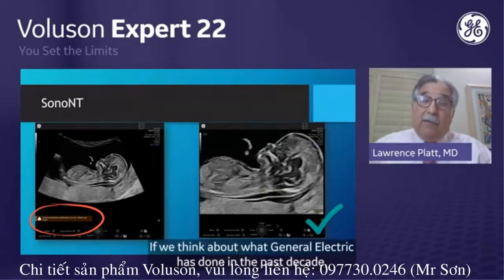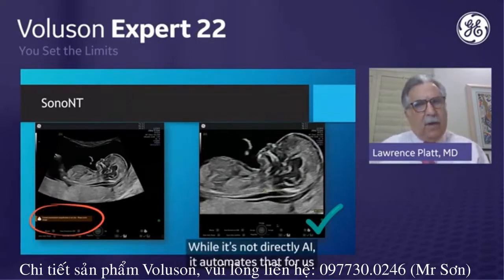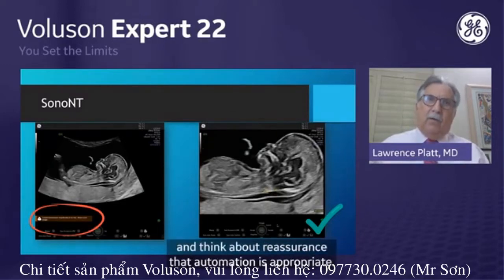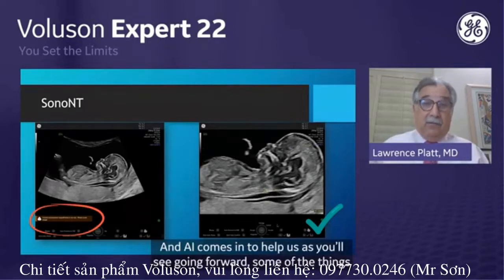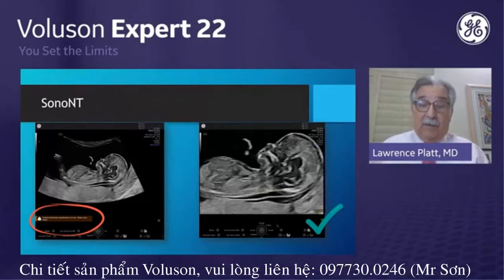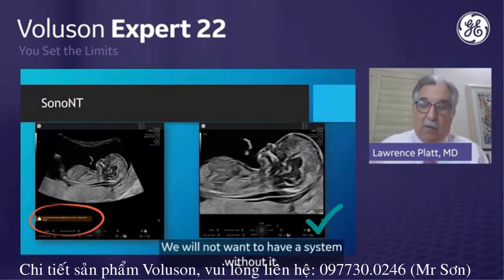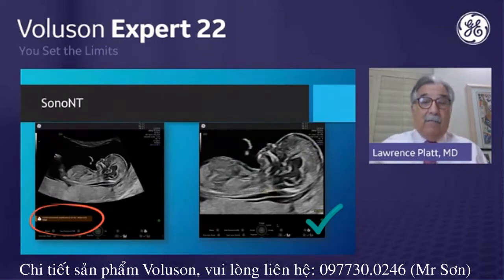If we think about what General Electric has done in the past decade, one of the first automation techniques was SonoNT. While it's not directly AI, it automates things for us, and think about reassurance that that automation is appropriate. And AI comes in to help us, as you'll see going forward, with some of the things in the system that will make a difference for all of us. It will improve techniques of the novice, and it will improve techniques for the experts. We will not want to have a system without it.